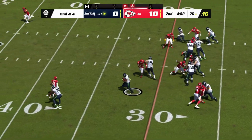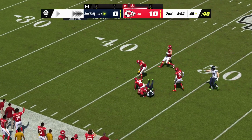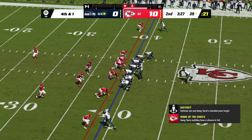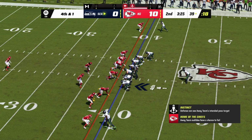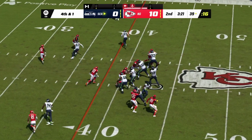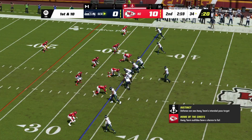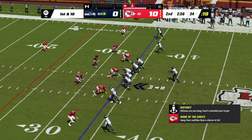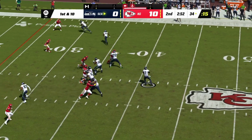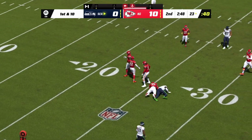On second down, it's Walker. Room here to run. And he'll be taken down, but not before they work it across midfield. On fourth down, Smith. This is the tight end Fant. And so now following the roll of the dice, they've got a 1st and 10 inside the 35. Smith now to throw. That's complete to DK Metcalf.